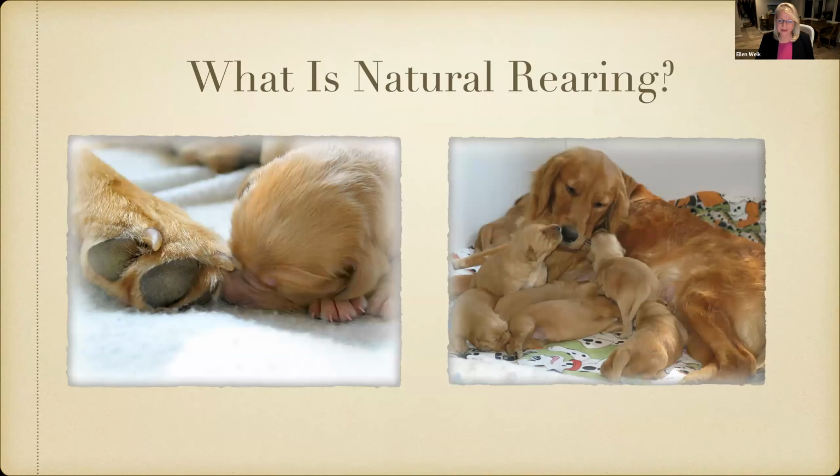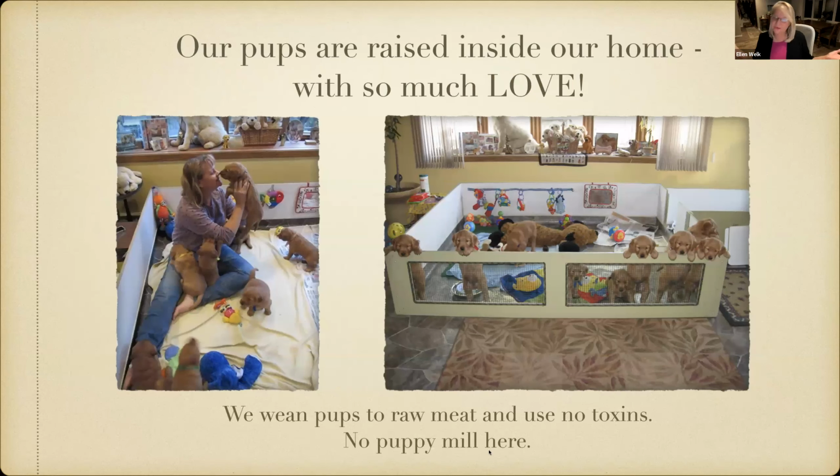So I have just retired from naturally rearing golden retrievers, which we did for 30 years. Half of that, the last half, we've done it naturally. So what does that mean? It's a whole other niche and really a whole other topic of conversation. But I really want you to just appreciate what I can bring to the table as far as natural health care for animals.